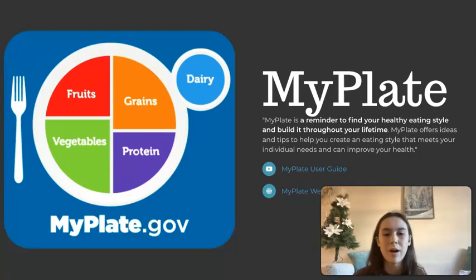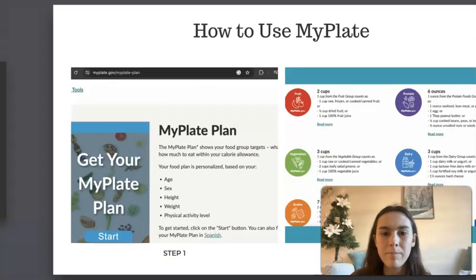It's basically an embodiment of those four pillars I was talking about earlier. It is a reminder to find your healthy eating style and build it throughout your lifetime. I think it's also important to note that you don't have to make all the changes right away. Adding it slowly into your life and making it a long-term skill rather than a short-term goal, that is what nutrition is, and that's how you can lead a balanced life. So it's all about making better habits.